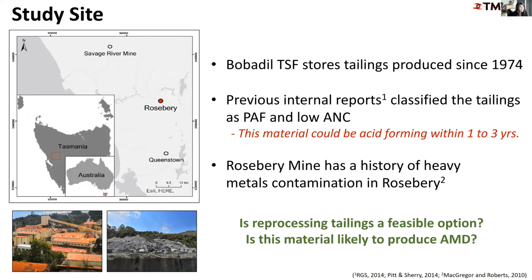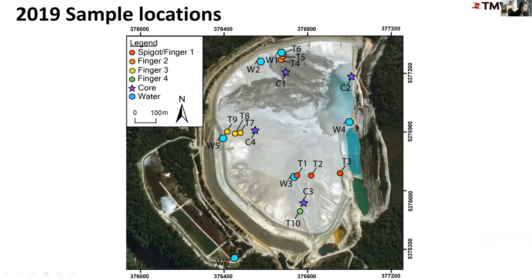So the Rosebery mine, it's no secret, has had a history of heavy metal contamination. Obviously it's a massive sulfide deposit. So if there's an opportunity to look at transforming and breaking that source-pathway-receptor chain by actually characterizing that source and seeing if it can be re-engineered in some way to de-risk it environmentally, then that's only a good thing. And that's really what Lexi was focusing on.